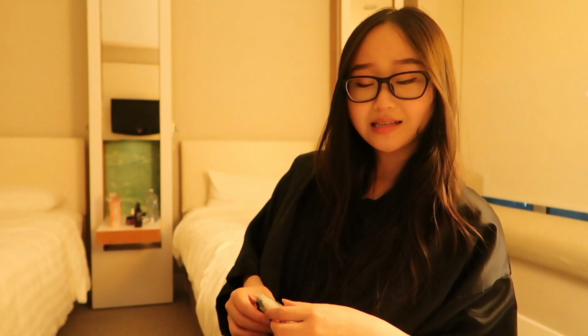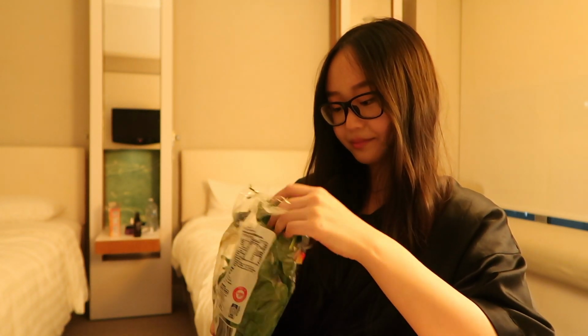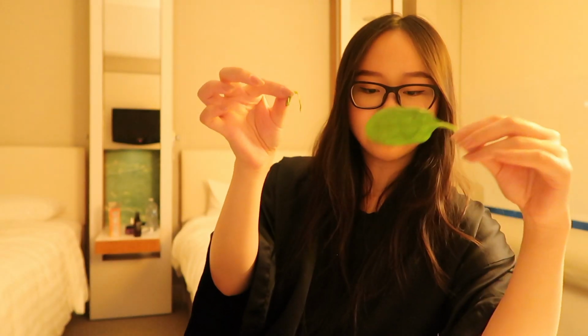I can't lie, I'm really sick of the veggies. So yesterday, right after I put my spinach on, I found a hair in my food. So let's hope that doesn't happen today. Okay. The spinach is still doing quite well. There's a grass in my spinach.